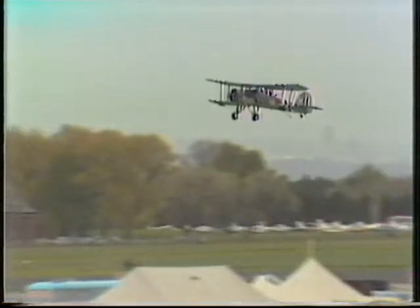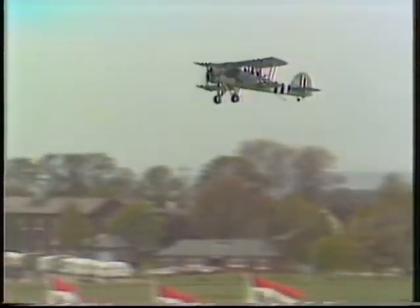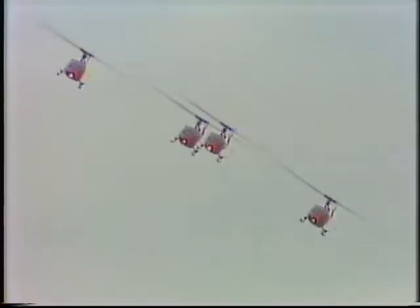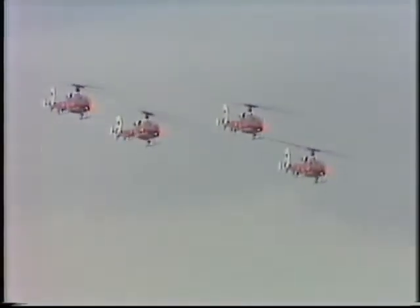Number 705 Naval Air Squadron is celebrating its 50th anniversary this year, and it was first equipped with the Fairey Swordfish and the Blackburn Shark. And it can't be a coincidence that the modern 705 Naval Air Squadron's display team is called the Sharks. Their latest equipment is the Gazelle helicopter.